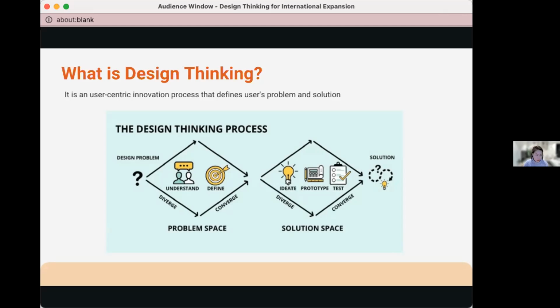So what is design thinking? Let me explain. It's a user-centric innovation process. Innovation process means the process for a new product or new business that defines the user's problem and the solution. It has two components: problem finding, the design problem part, and on the right side, the solution part, solution finding. And the design thinking has a principle of diverge and then converge.